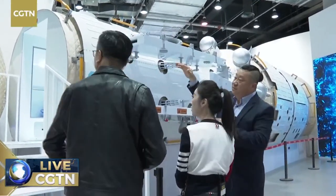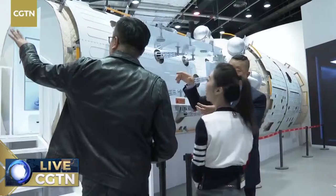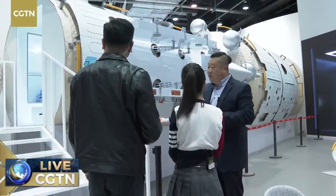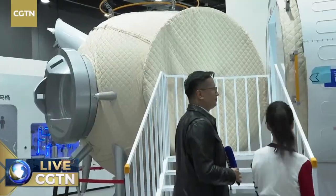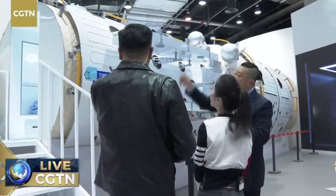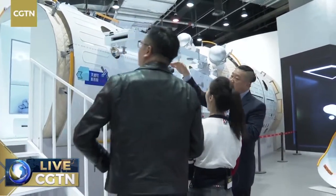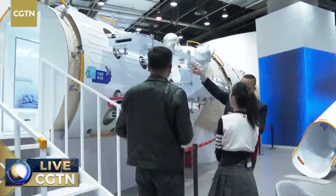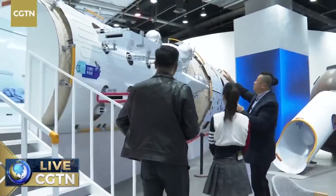On the front side, you have another port to connect the Shenzhou, the space capsule. Also on the bottom you can connect another one for emergency cases. So you have 4 docking ports and also 1 airlock on the top. If the astronaut wants to go outside the station, they can go from there, and then they can move to this part.